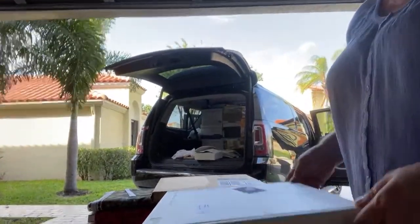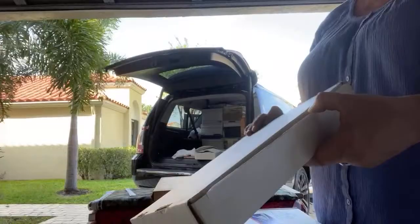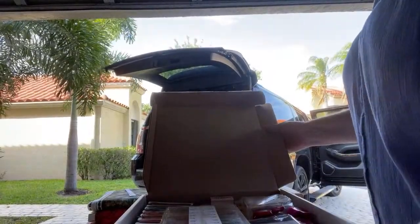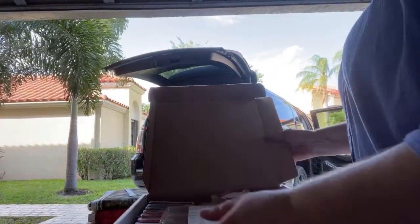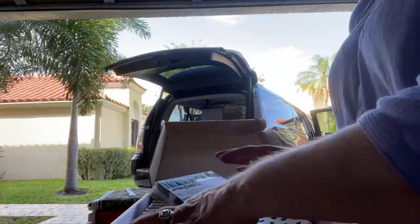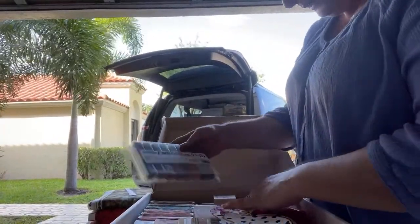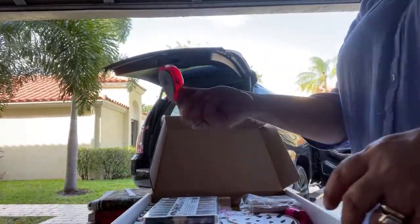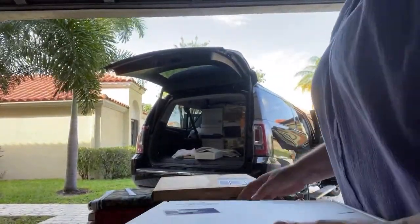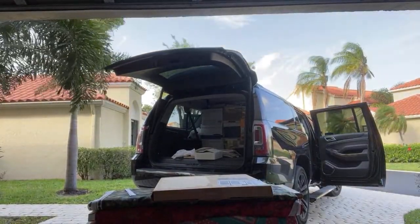These are the clubscrap.com kits. And it's got some die cuts in it and some embossing kit and ribbon and stamps and paper and I guess a book and some cutters. So there's 1, 2, 3 of those, but there were some other ones too.